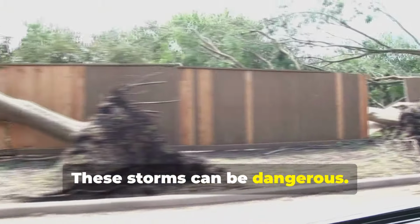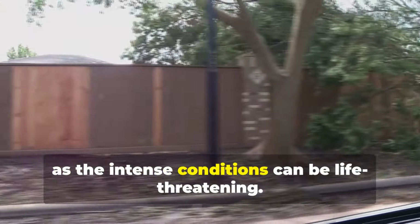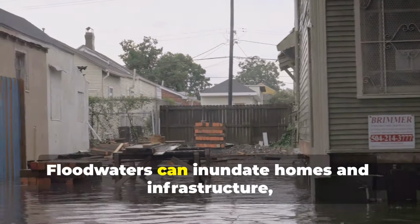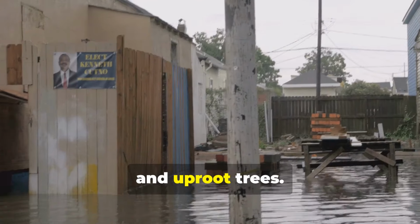These storms can be dangerous. Evacuations are often necessary to protect lives, as the intense conditions can be life-threatening. They can cause flooding and damage. Floodwaters can inundate homes and infrastructure, while the winds can tear apart buildings and uproot trees.